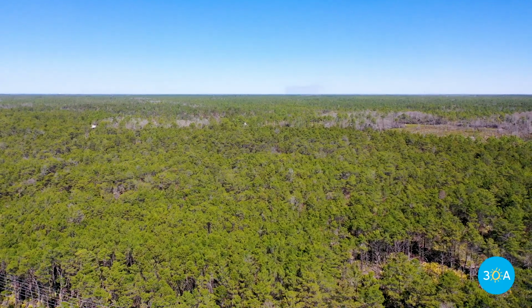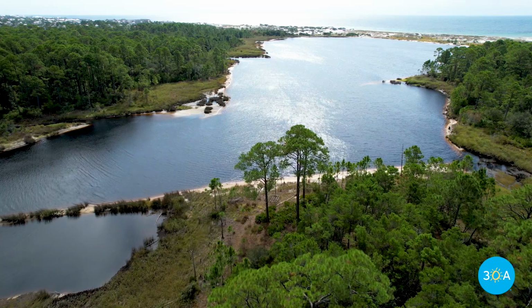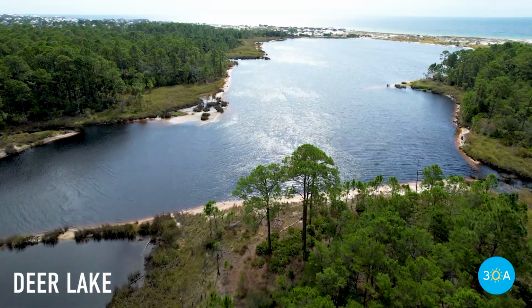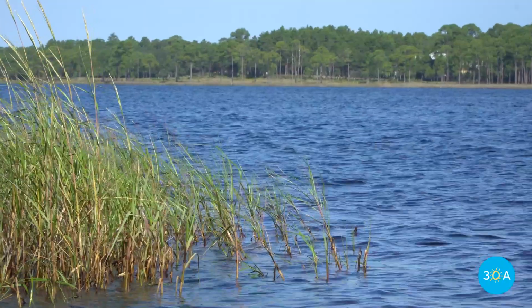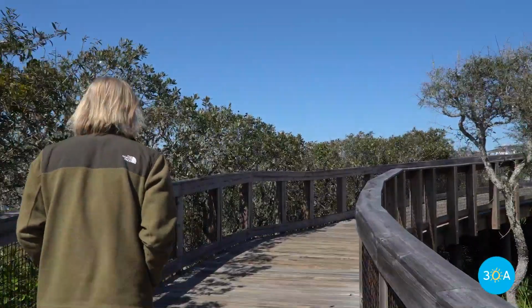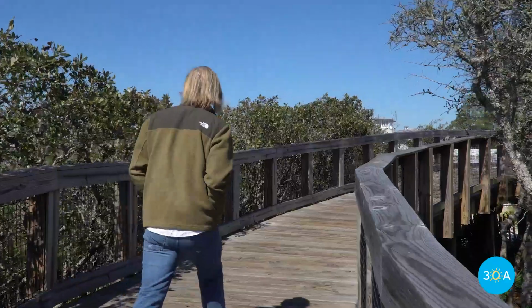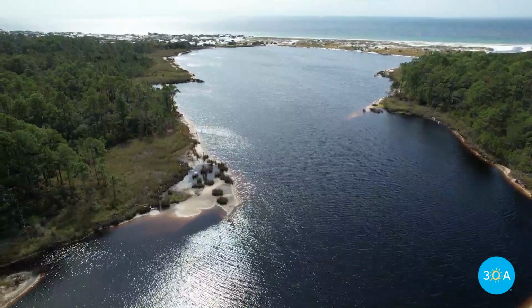Scenic Highway 30A is home to some 25,000 acres of protected land, but perhaps my favorite state park here is the less traveled Deer Lake State Park, home to Deer Lake. While you can sneak a peek at Deer Lake from the bridge, do yourself a favor and pull into the parking lot and hike the long boardwalk out across the rolling dunes. From here, you'll enjoy views of Deer Lake that few bother to experience.